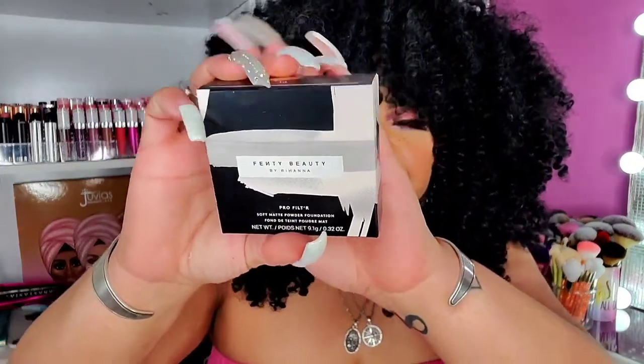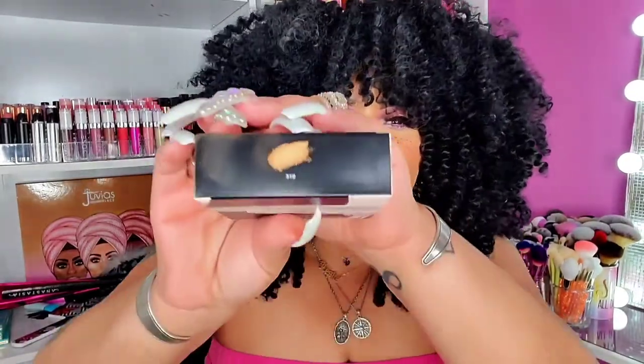Okay, guys, the next product that I have is actually a powder foundation. I got the Fenty Beauty Pro Filter Soft Matte Powder Foundation, in the shade 310. This is another product that I held out on as long as I could because I refused to pay full price for it, even though it has been all the rave and has gotten rave reviews. But at 20% off, I figured I might as well try it, right?